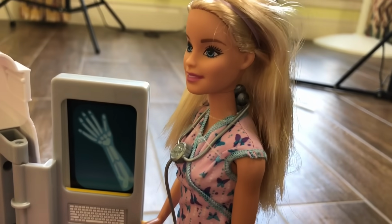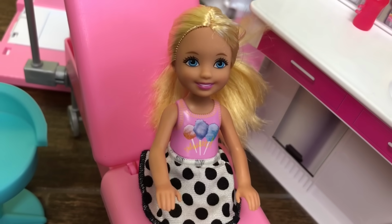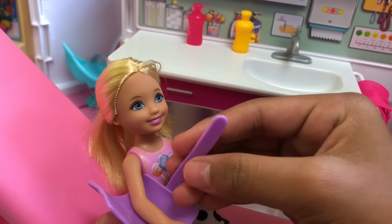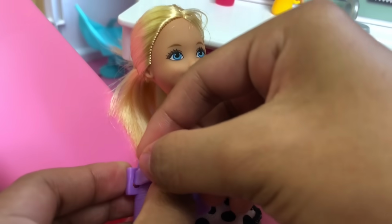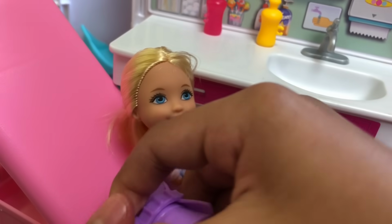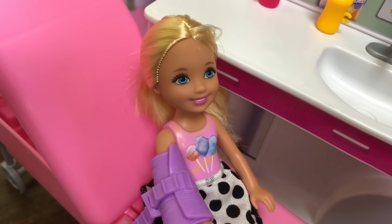So we're gonna put a cast on your arm, okay? Will it hurt? No, it's just uncomfortable. Okay, only just to heal my arm. Great. Here's the cast, just relax and we'll put this on. Here. There we go. It's not bad, and it's even purple. There you go. Yeah, it's heavy, but it doesn't hurt.